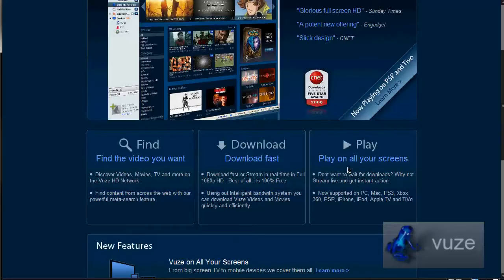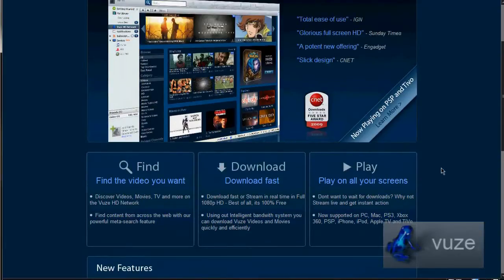And it plays on all your screens, meaning it supports not only PC and Mac, so it's cross-platform, but also the Sony PS3, the Xbox 360, your PSP, your iPhone, iPod, iPod Touch, iPod Video, Apple TV, and TiVo. So you can hook it up. Why just watch it on your computer? Why not sync it over to your iPod and take it on the go with you?